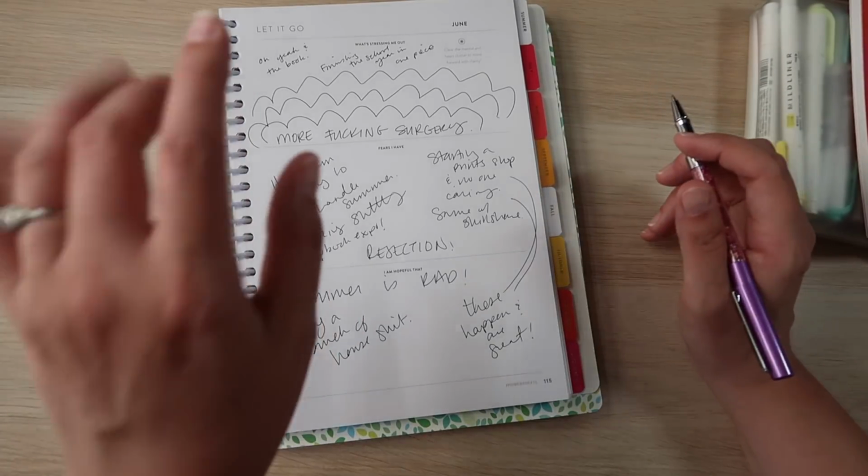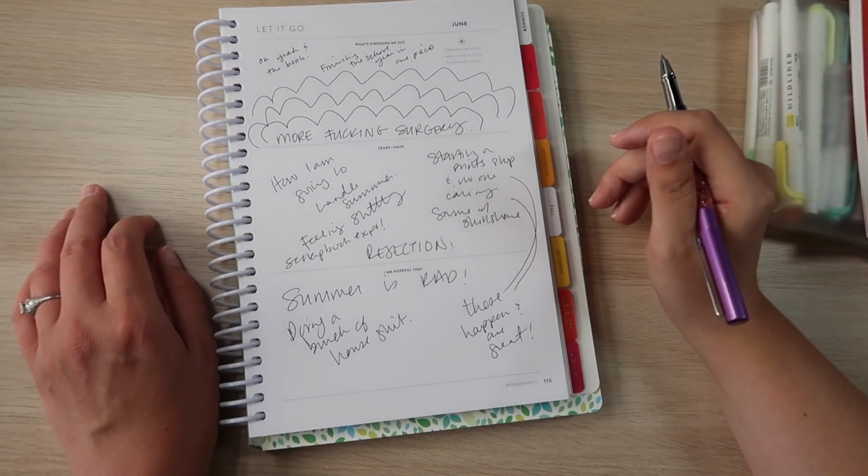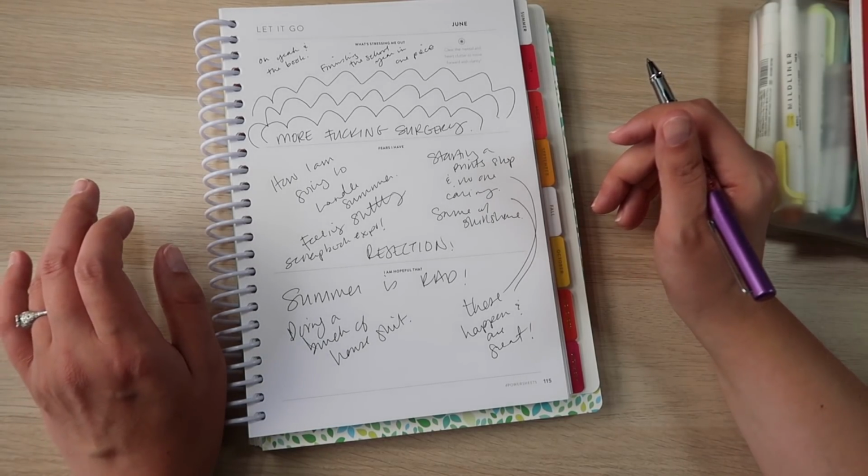What's stressing me out? More fucking surgery. I have to do more work on my fistula. Not excited. It's hella stressing me out. It basically was the topic of conversation with my therapist this month.